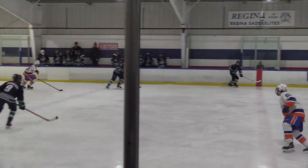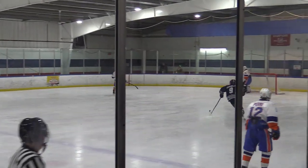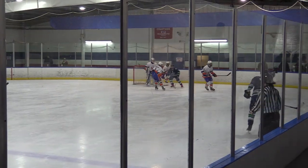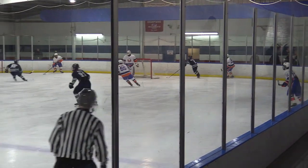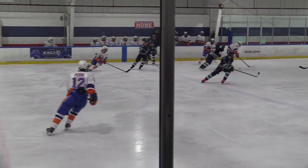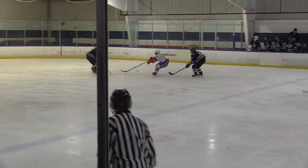Now backhand pass out by Mueller. Mueller up to Ohala. That's interference in every league in the nation, gentlemen. Doesn't have the puck. Can't hit a player without the puck. T-Birds battle on. Puck down in the far zone here. Close corner. And that goes off a stick, and the Islanders are away.